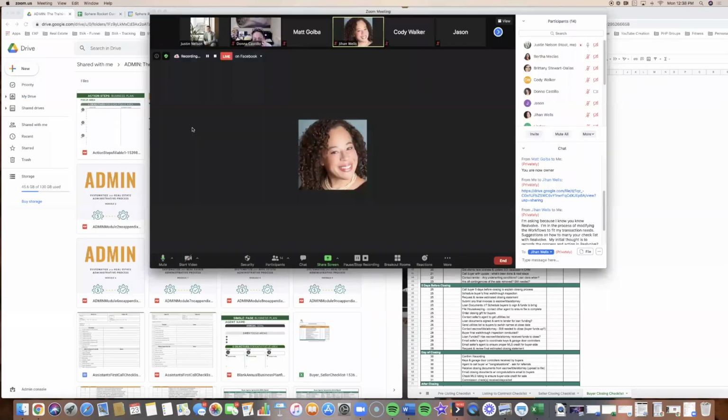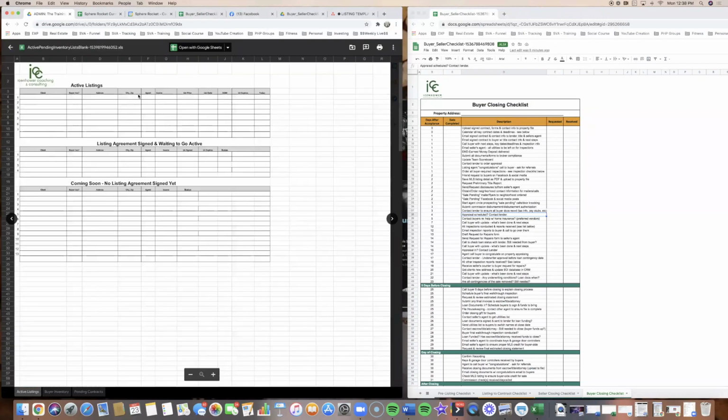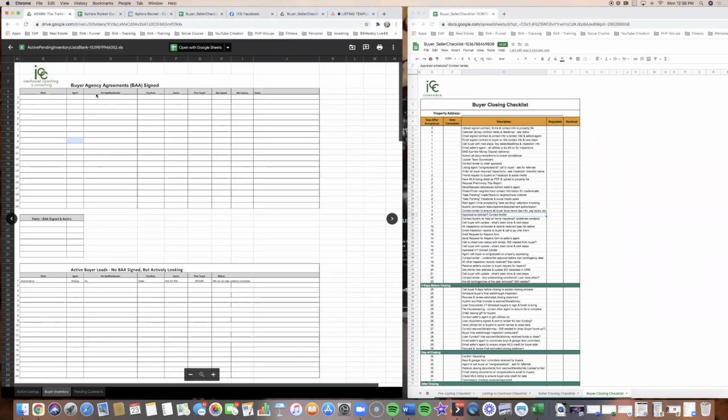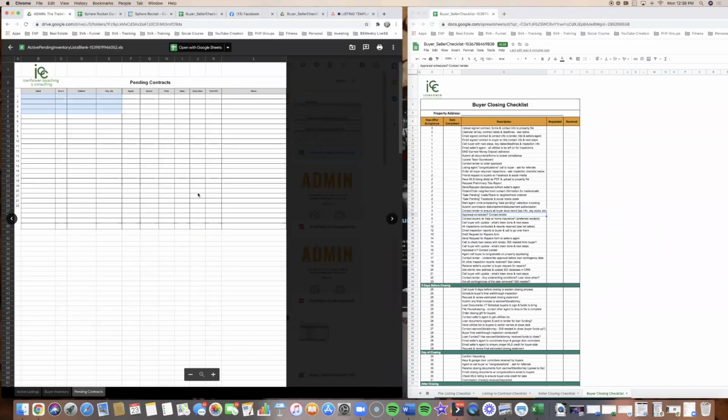We have a whole bunch of other documents that some people use when it comes to transaction coordination. So we have this spreadsheet here, which is kind of like keeping track of all the active listings, all the buyer inventory, buyer agreement signed, active buyer leads, pending contracts, right? So we can keep track of all of this. A lot of this can all be done in spreadsheets, but I like for my VA to be in charge of managing what's the source, what's the address, right?